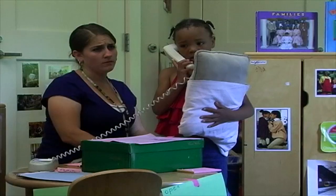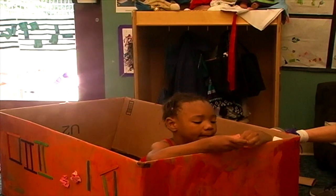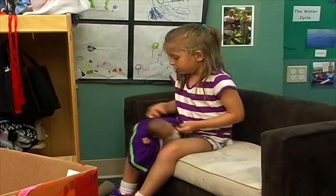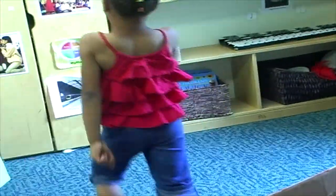What happened? And they had the opportunity for so much symbolic representation, using the box as a train, using the paper towel tube as a phone, becoming the sounds of the alarm clock when it was someone to get up.